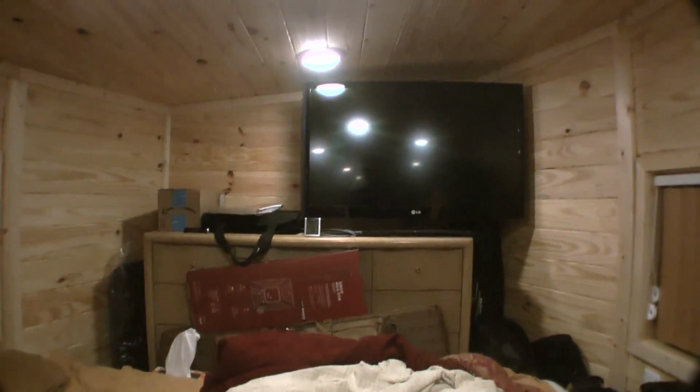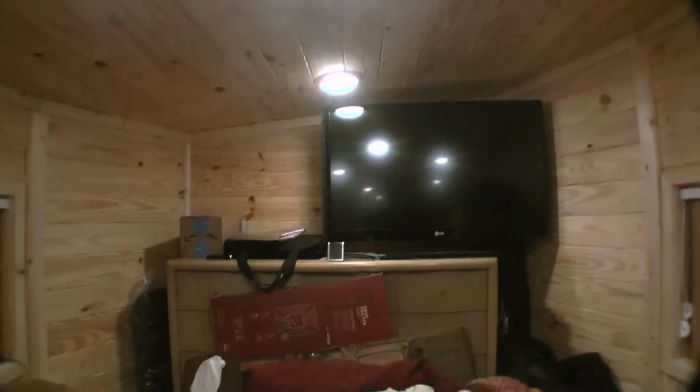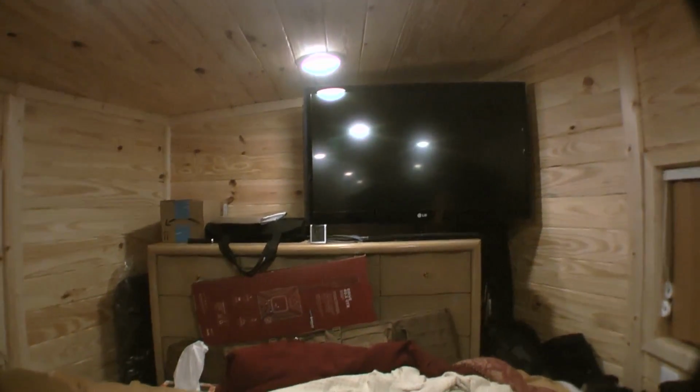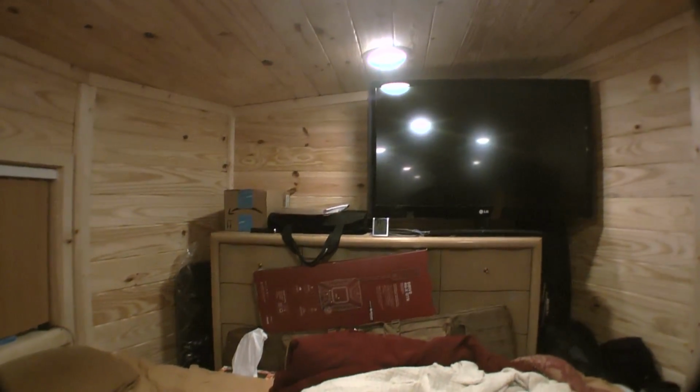Now that doesn't really work because the television was supposed to be dead center, but as you can see, that's not going to happen because the dresser is too tall, or the television's too tall. So you either need a smaller dresser or a smaller television, but it ain't going to work the way that it is. So there you have it.